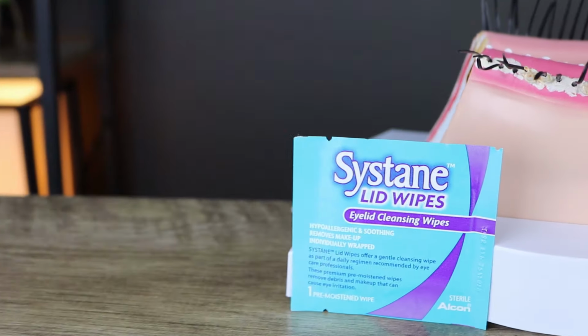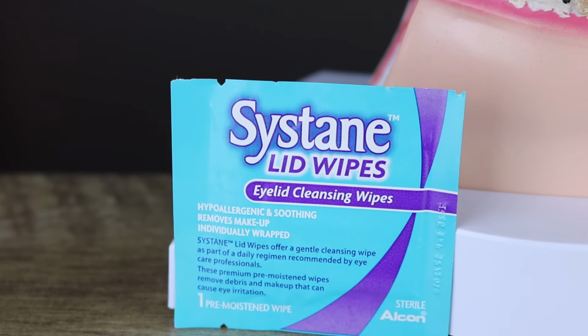A runner-up to the OcuSoft Lid Scrubs will be the Systane Lid Wipes, also very common. I actually do like them. You do have to rinse your eyes with this formula though, but definitely this is one to consider as well.